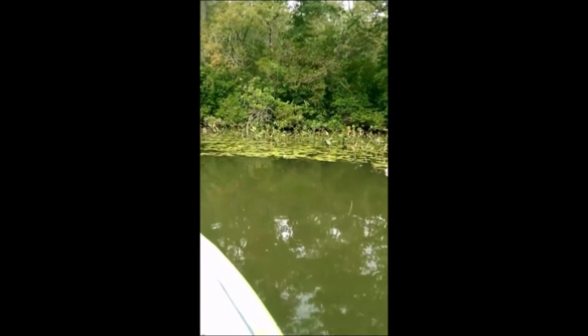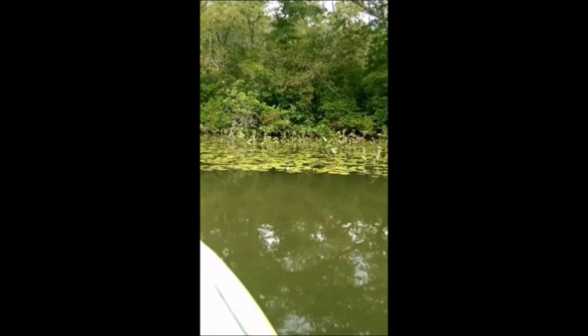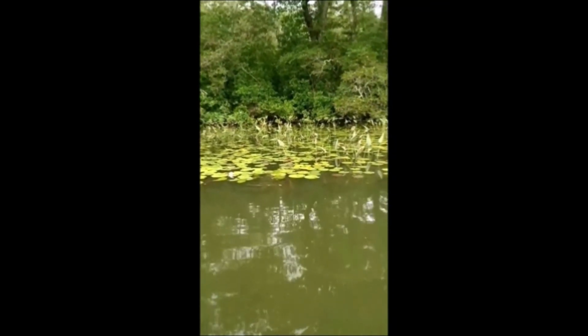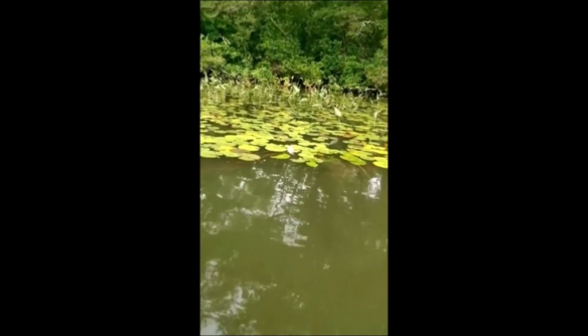So this clip is from 2015, and what is going on here is I see a turtle. Now, it's actually the head of a turtle, but because of the size, I thought that it was the turtle's shell, and I was trying to get closer to see why this turtle shell was bobbing up and down in the water. And this is where I'm freaked out because I see the size. That is a huge.